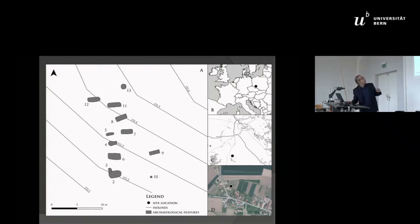So it's only 10 graves, so not much, but it's very important because this is the third cemetery from that period which was discovered in this region. Unfortunately, the first cemeteries were discovered before World War II, and the bones were destroyed during the war, so there was no possibility to analyze bones. Now, finally, we have the possibility to make such an analysis.